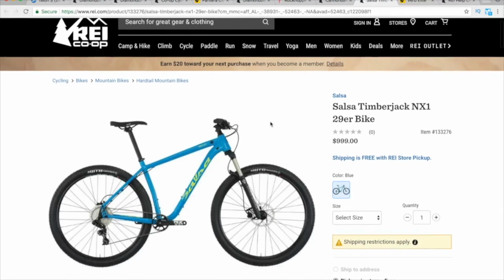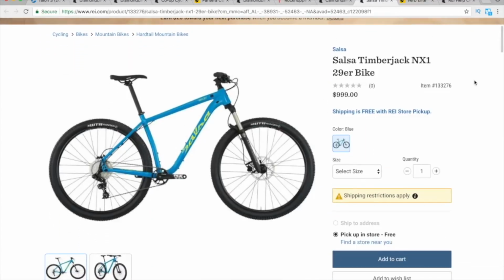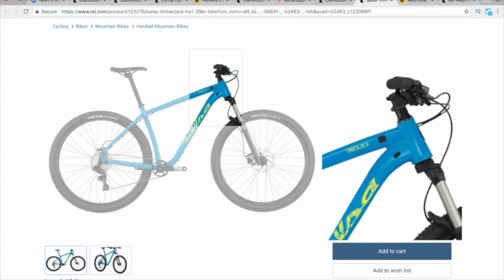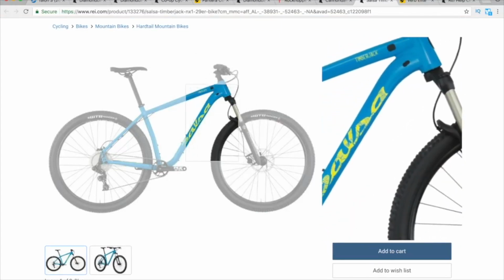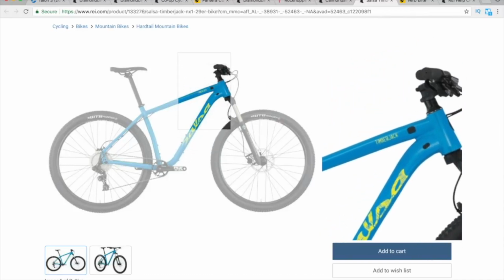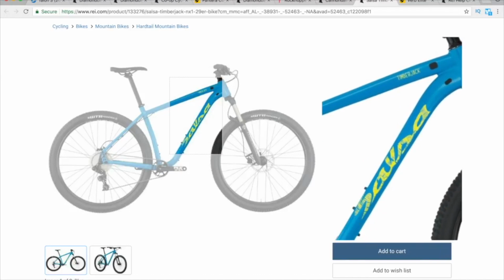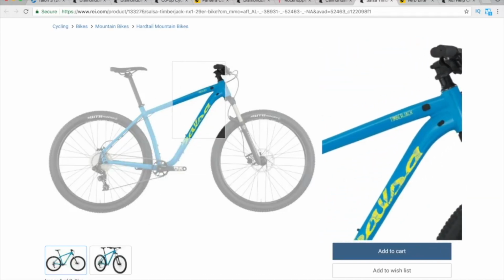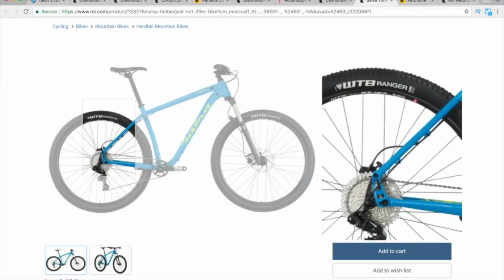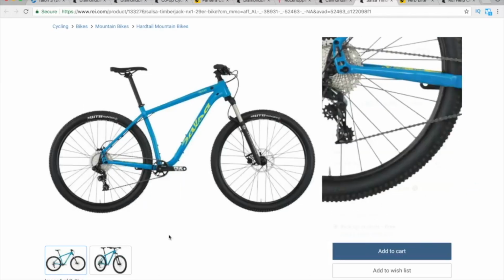I love it. Okay, the Salsa Timberjack NX1 29er. It has a more aggressive head tube angle, as you can see, so the tire sits a little bit farther forward in the frame, which helps on those downhill descents a little bit. It does have some in-frame tubing, which is awesome. And look at these super cool colors, it reminds me of Santa Cruz style bikes. It does come in a 29-inch, with a 1x drivetrain, and it looks like 10 on the back.